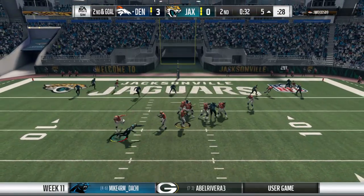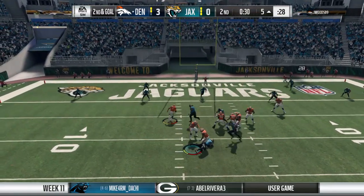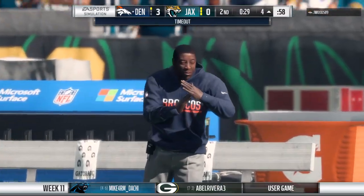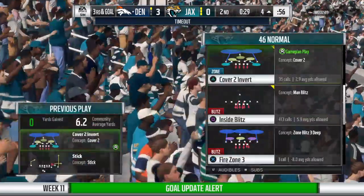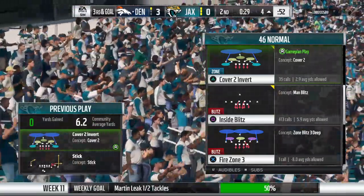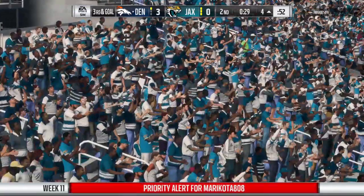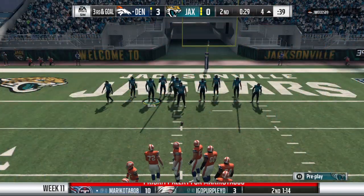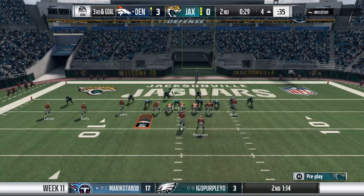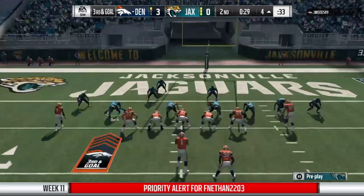To throw on 2nd down. Newton being chased out left. All in all, no gain on the play, and it'll bring up 3rd. Now hold everything here. We're going to get a timeout by the offense, as the clock will stop with just under 30 seconds to go in the first half. And this offense on 3rd down today, they've been okay. 2 for 3 thus far. They're looking at a 3rd and goal here.